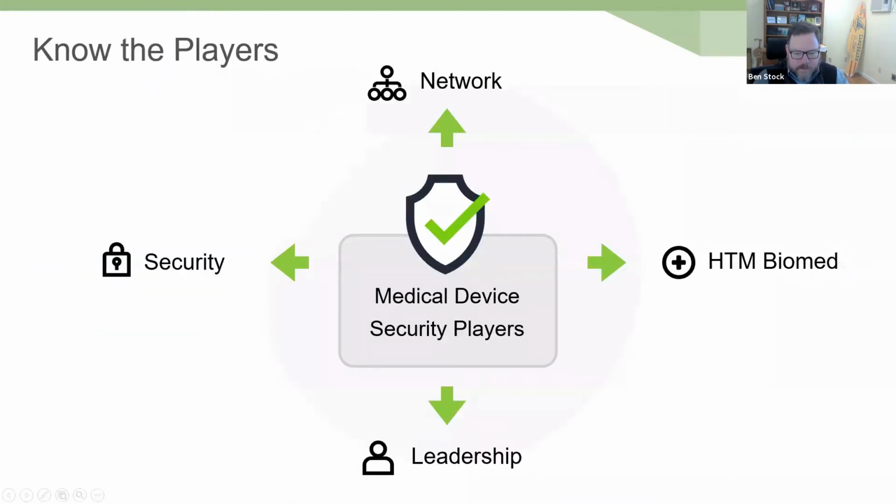In the hospitals, there's multiple players, and everyone is going to tell you they care about security, but everybody has a little bit of a different approach on how they look at it. These are the four main players. Leadership really is worried about reputation and keeping the patients safe and the reputation of the organization whole by not allowing any kind of bad actors or threats into the organization.